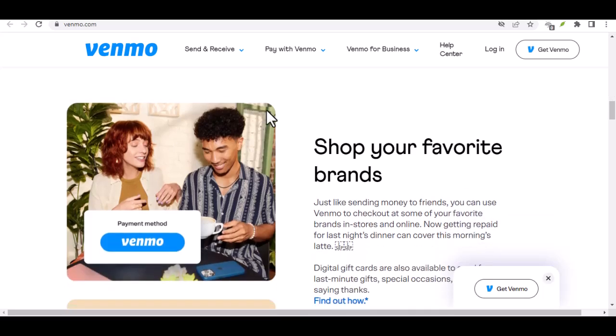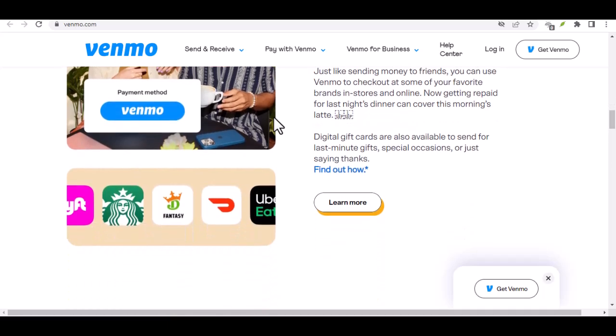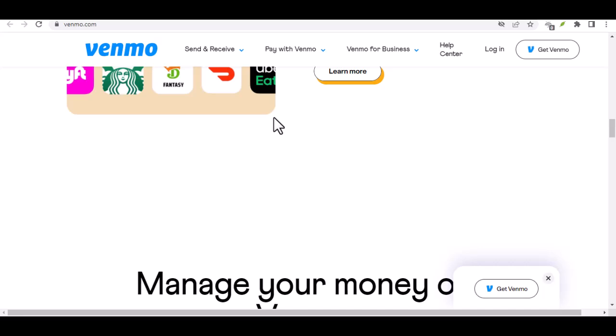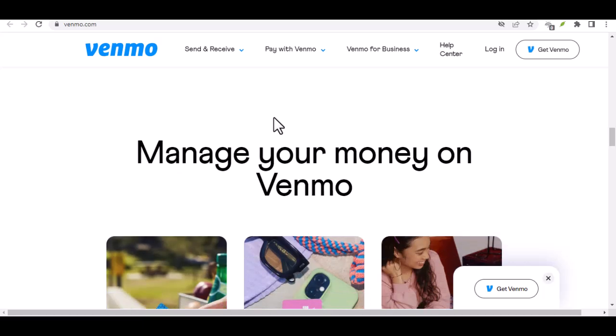Tap it gently. Here comes the not-so-glamorous part, choosing the transfer speed. The free option, lovingly titled 1 to 3 business days, might not be ideal if you need the money yesterday. But hey, it gets the job done eventually, and hey, free.